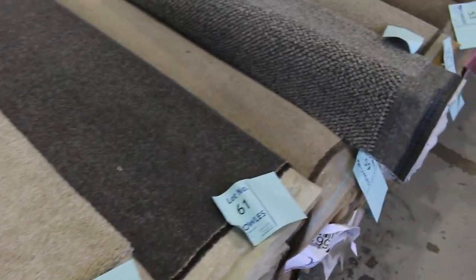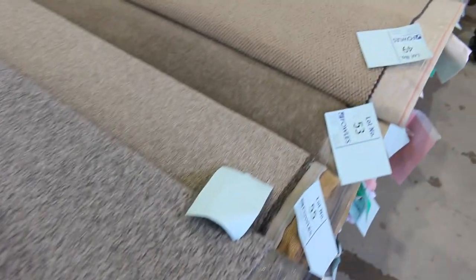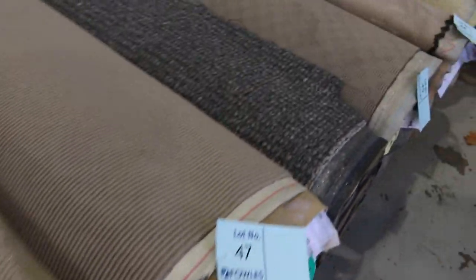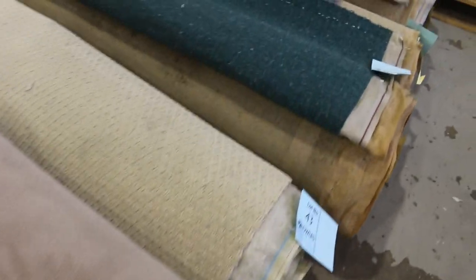And the majority of these will sell for between $30 and $35 broadly a metre. As you can see there, there's a great range of colours and styles. There's wools, as I said, nylons, there's loop piles, plush piles, twist piles. It's all there.